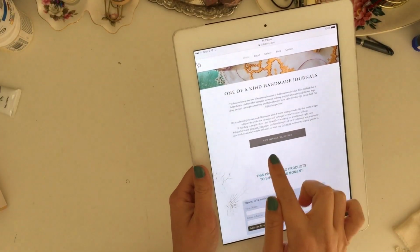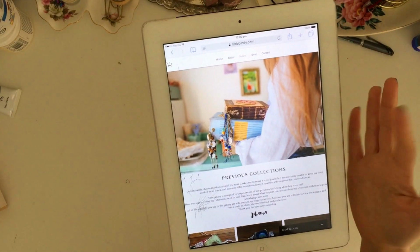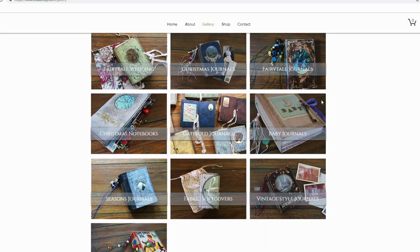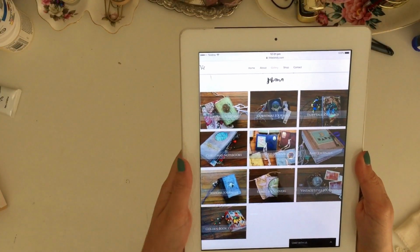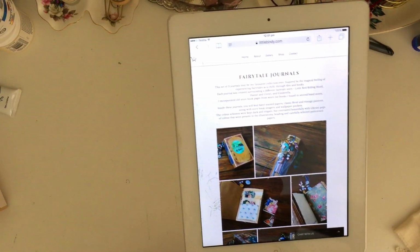So you can click here at view previous collections, or you can also click the little gallery tab at the top there. So in the gallery tab, it takes you to this page where I just tell you a little bit about what the gallery is for, which is basically for you to be able to view previous works that I've done and to read a little bit about each collection and sort of what inspired me, and to view photos. So if, for example, we wanted to have a look at the fairy tale journals, you can click on the collection that you want to view.